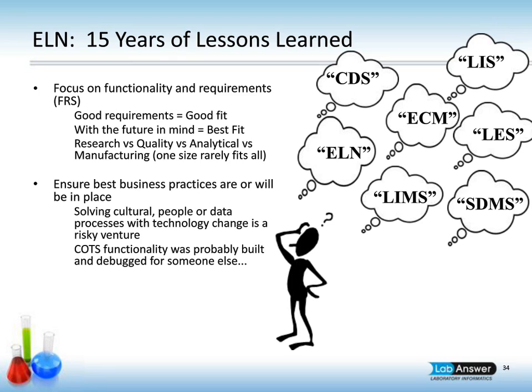COTS functionality is very important, so when you're evaluating, make sure that you try to use as much out-of-the-box functionality. There's a great chance that it was already built for one of your competitors or somebody else in your space, and it's already been worked through and debugged.